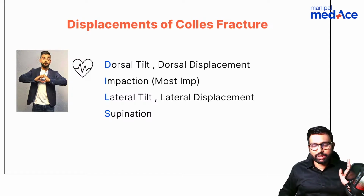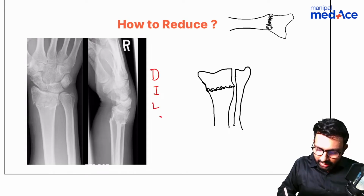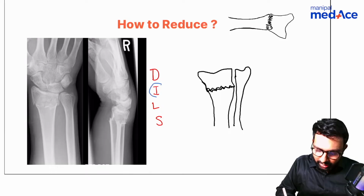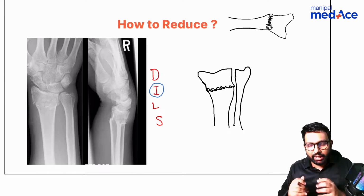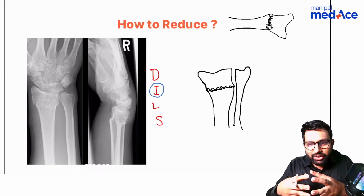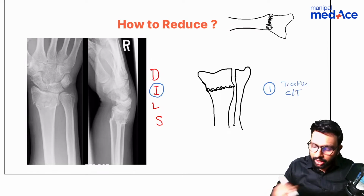Now, how do we reduce this fracture? We have to remember these displacements. So what are the displacements? Let me write them down. D, I, L, S. And I know which is the most important displacement. It is impaction. Impaction meaning the two fragments have gone within one another, resulting in radial height shortening. Now, how do we disengage this impaction? We have to give traction, counter traction. So for this impaction, the first thing that we do is traction, counter traction.